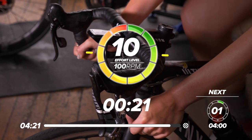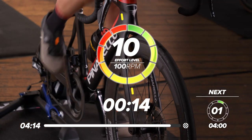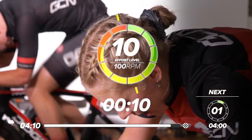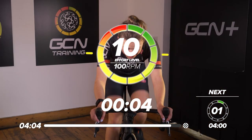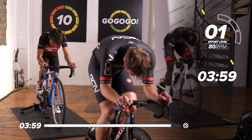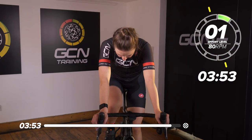20 seconds to go, we're nearly there. Great work, come on guys. 15 seconds, it's burning, come on. Keep going, don't stop. 10 seconds. 5, 4, 3, all the way, 2, 1. Oh, right, we're done. I promise we're done now. Yeah.